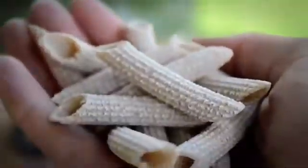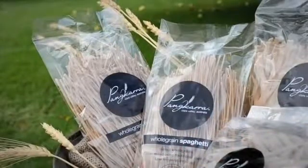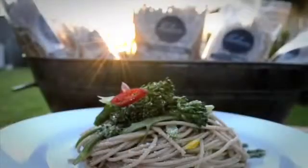So we started going out into the shops and looking at what other whole grain, whole meal, spelt pasta, that sort of thing, and there really wasn't a premium whole grain pasta out there, and a lot of people were deterred from wholemeal because it tastes browny and cardboardy. So we wanted to make a pasta which not only tasted great but was healthy for you, so filling that gap in the market.